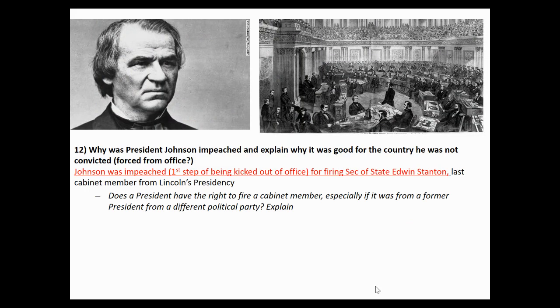Okay. Which brings us to President Johnson. Now, President Johnson is arguably one of the worst presidents in American history, and he was impeached as president, right? Now, why was he impeached? Why was he brought up on articles of impeachment? Well, he was brought up on articles of impeachment, which is the first step of being kicked out of office, for firing Secretary of War Edward Stanton.